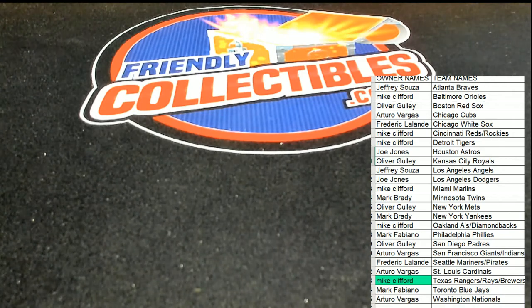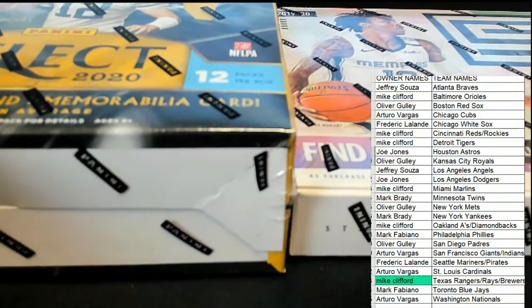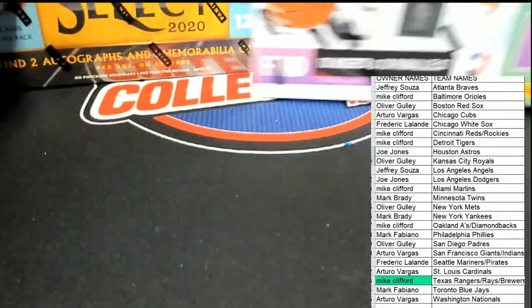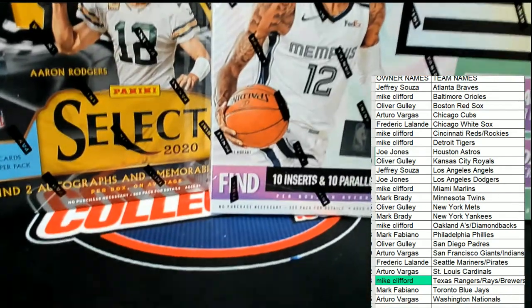So that is our first box break today. We have done this Inception. It's really nice stuff coming out of there. Nice going. Congratulations. We're getting ready for our next break, and it could be a couple of different things coming up. Could be the next Inception, if you want to do another Inception.